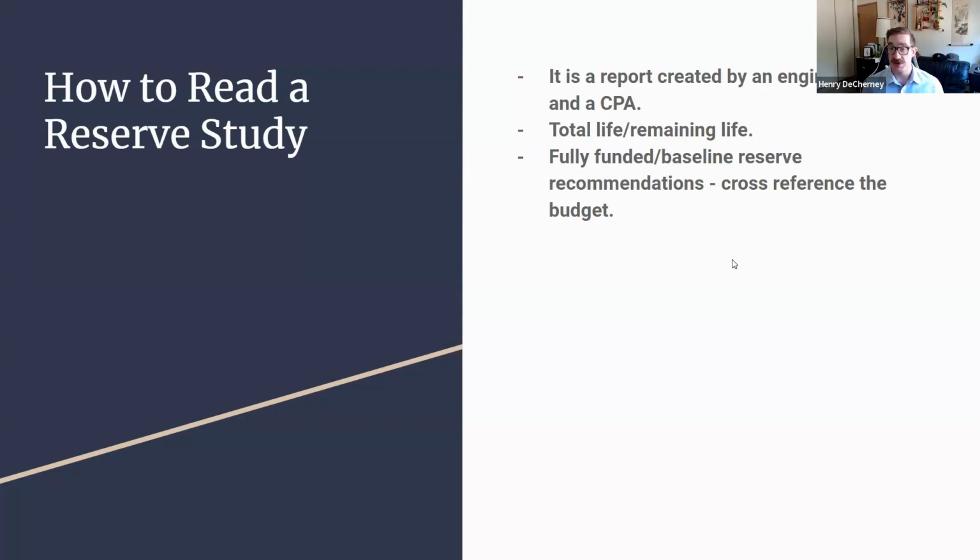It is also not 100% required, I don't believe, for the association to have a reserve study. It is highly recommended, and I believe most lenders and insurance companies require it, but some associations just don't. And again, one downside is a lot of these decisions are made by the board, and if the board doesn't want to do it, the association just doesn't do it.